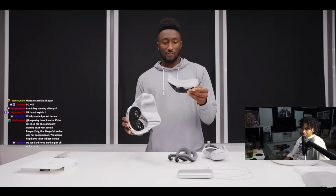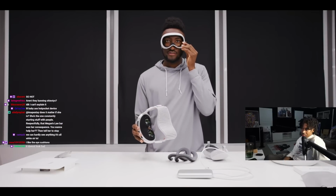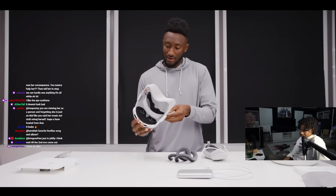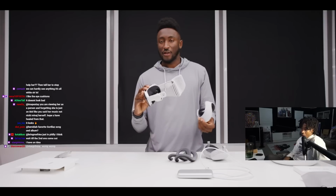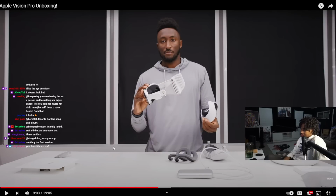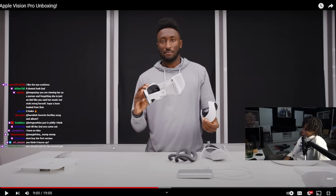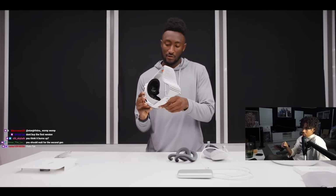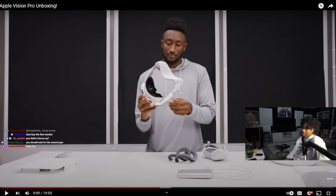This light seal is what's ideally shaped to match your face and block the light out. It attaches just like AirPods Max. You've seen AirPods Max headphone covers just like that. That's gotta hurt my face though.